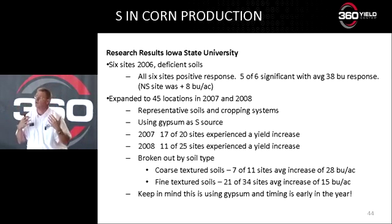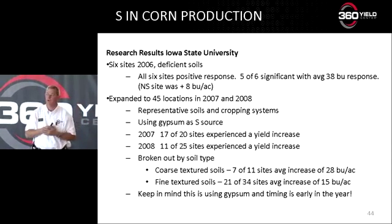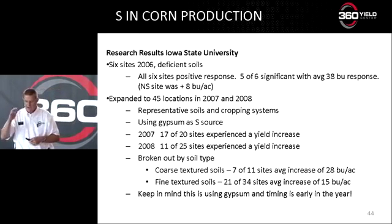That surprised them. So in 07 and 08, they took it to more locations, okay? They expanded the number of research locations, and I thought the data is really, really interesting. Here's what I would say. Look at where it says broken out by soil type, and I think this is really interesting.